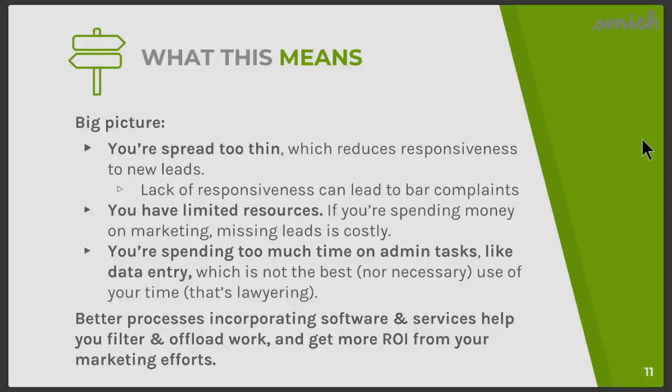And now, obviously, you also have limited resources, so you need to be careful where you're spending money. And also, if you're spending money on marketing and you're missing leads from those marketing channels, just consider the fact that you're driving up your marketing costs. Everything is going to come down to cost of the conversion, cost of the new client. So if you are spending money on marketing and you're letting those calls go to voicemail, you're doing yourself a disservice.